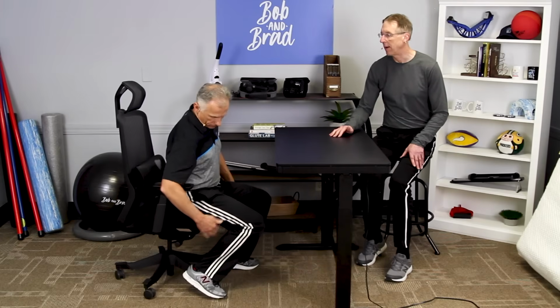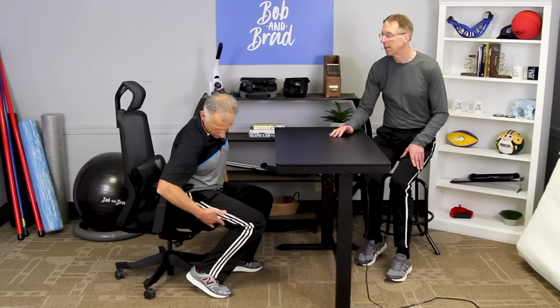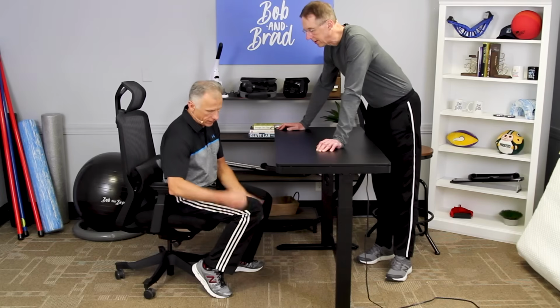Right here. If your feet are down, I like it right about here. But if you feel like you're reaching down just to touch the floor and your pressure is here, it cuts the circulation off to your legs. It's no good.